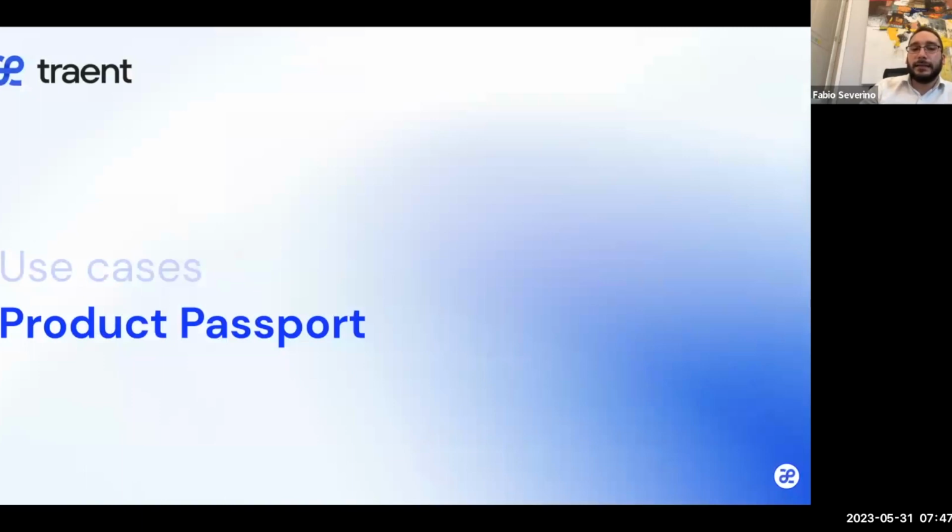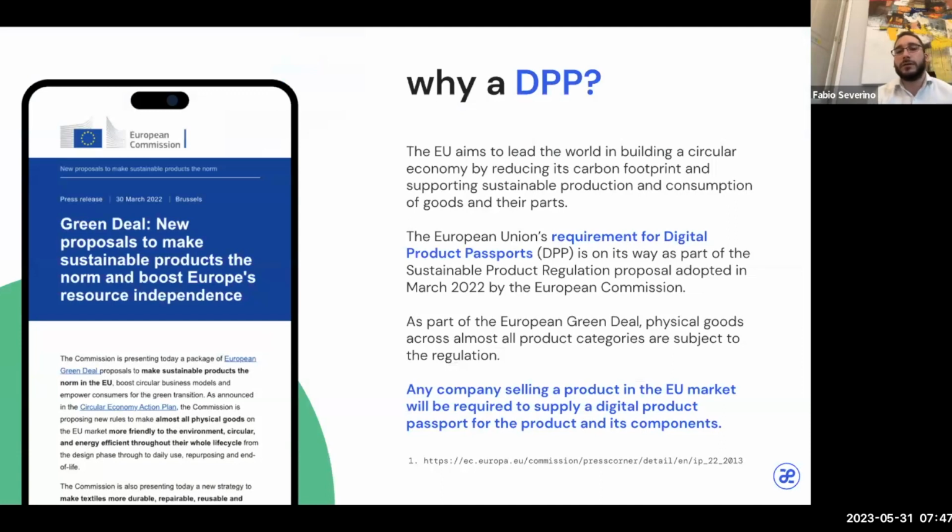With that said, it was important because data from the product passport can be integrated by the supply chain, but this is our core. What we mostly do every day is create a digital product passport that aligns with the European Union requirements for digital product passports, which will be a requirement not only for the fashion industry and automotive, but basically any company selling products in the EU market.